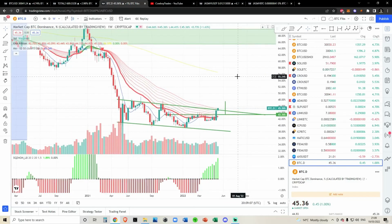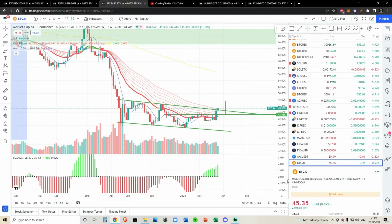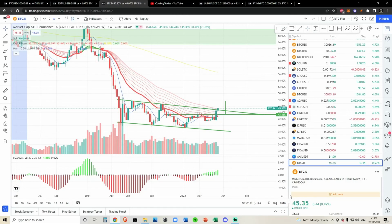If the market cap dominance for Bitcoin does break up, the BTCD, if this comes up to 37.5% by the end of the week, backtest the EMAs, we could be seeing a bull run on Bitcoin priced against altcoins, not priced against the US dollar. That is one thing to take note of. Bitcoin can still capitulate massively against the US dollar.